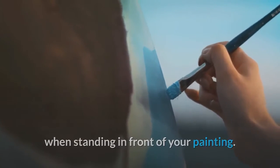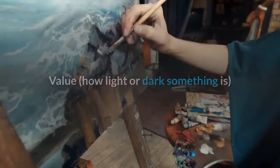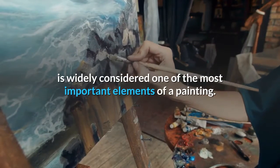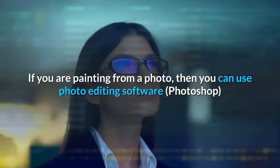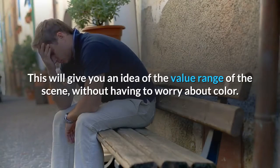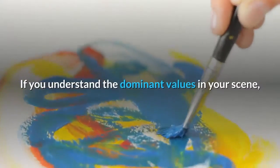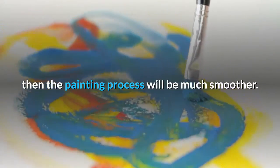Painting hack 8: make your reference photo black and white. Value, how light or dark something is, is widely considered one of the most important elements of a painting. If you are painting from a photo, then you can use photo editing software, Photoshop, to view your reference photo in black and white. This will give you an idea of the value range of the scene, without having to worry about color. If you understand the dominant values in your scene, then the painting process will be much smoother.